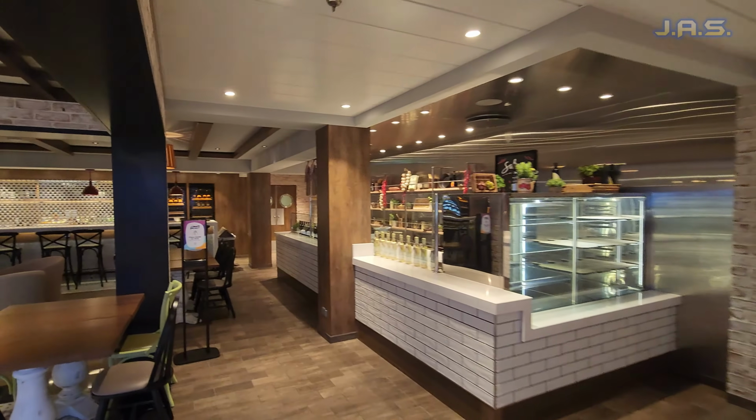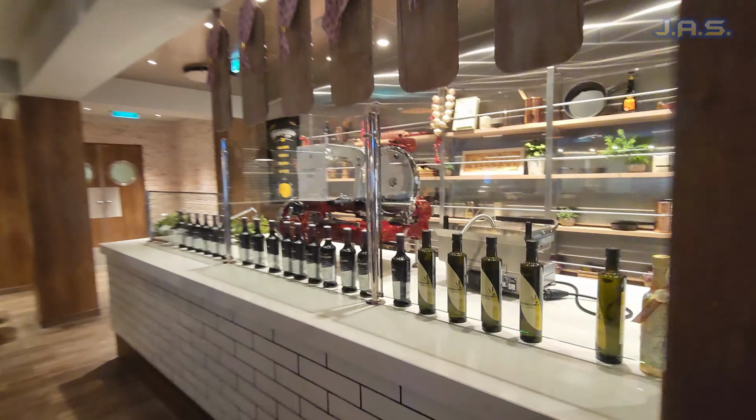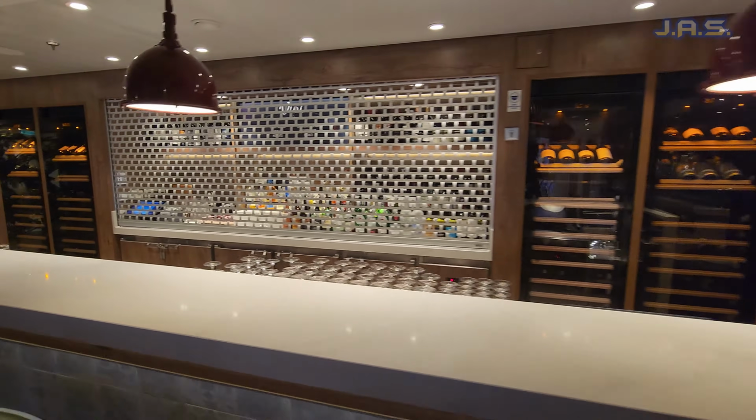Now, this bar area does not need a reservation. If you want to grab some quick food without having a reservation, this is where you can go. You can order pizzas. Pretty much anything that's on the menu you can get from this bar area, and they'll just bring it out to you like in a to-go box.